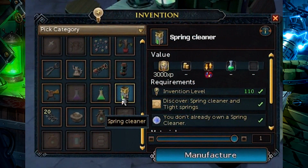So, first and foremost, you can make the spring cleaner. This will require 110 invention. Obviously, if you already own a spring cleaner, you can't make one, but you'll need to discover the spring cleaner and tight springs in your invention workbench. So that also leads me to believe you can make your own tight springs, which is really cool to hear. You can now use the spring cleaner and charge it through invention, making the tight springs, which is really great to hear. Spring cleaner always felt like an invention item. Many people wanted it. So 110 invention to make your spring cleaner.